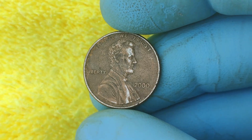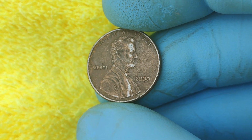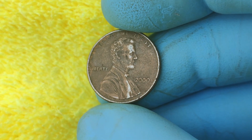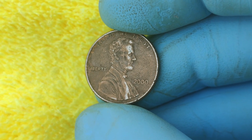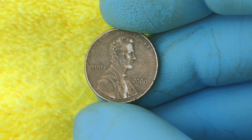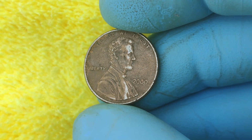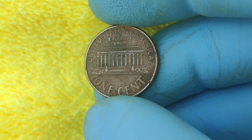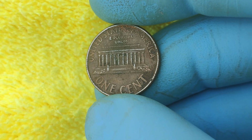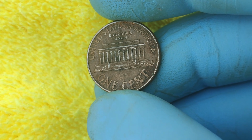But even without a dramatic error, condition alone can make all the difference. Imagine a freshly struck 2000 penny, perfectly centered, with mirror-like surfaces and sharp details on Lincoln's hair and the steps of the memorial. If such a coin is carefully stored from the moment it leaves the mint and later submitted to a professional grading service, it might achieve one of the highest grades known for that issue. And when that happens, collectors compete fiercely. Auctions are where the magic truly unfolds.